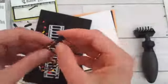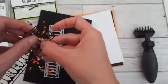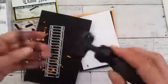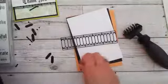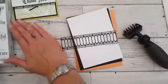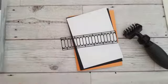Let me get rid of those little pieces. There we go. Look at that. Gorgeous. Okay, let's clear some of these out of the way.